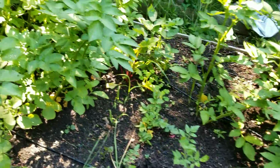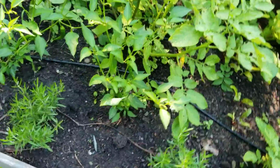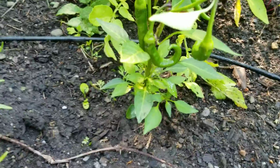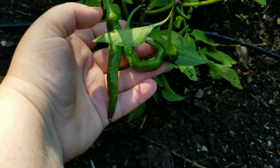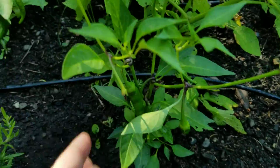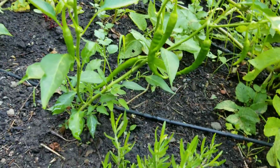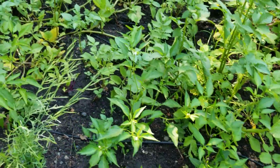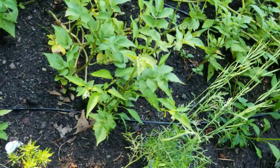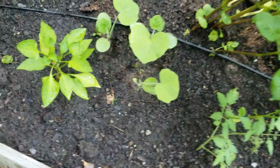Now if I go a little bit further along this bed, I want to show you some of her peppers. I think these are the cayenne peppers. Lovely. There are so many of them. These plants are loaded in peppers. I mean, really, I am so envious of this particular plant. Absolutely fantastic. Some rosemary, more tomatoes, some more squashes and more peppers.